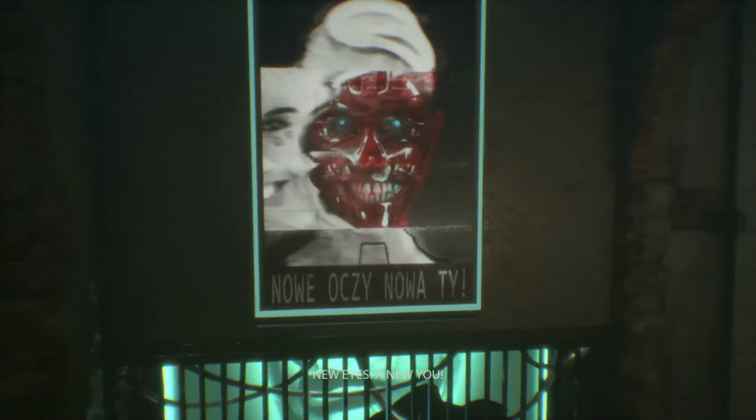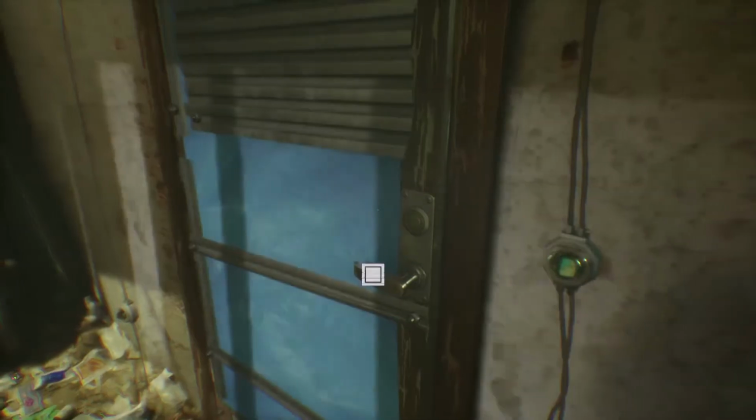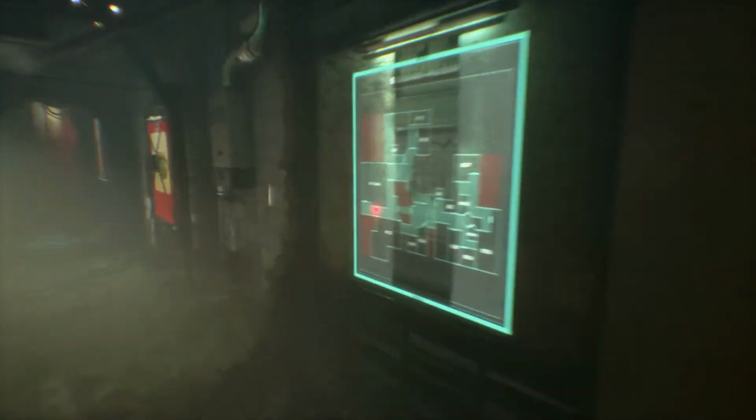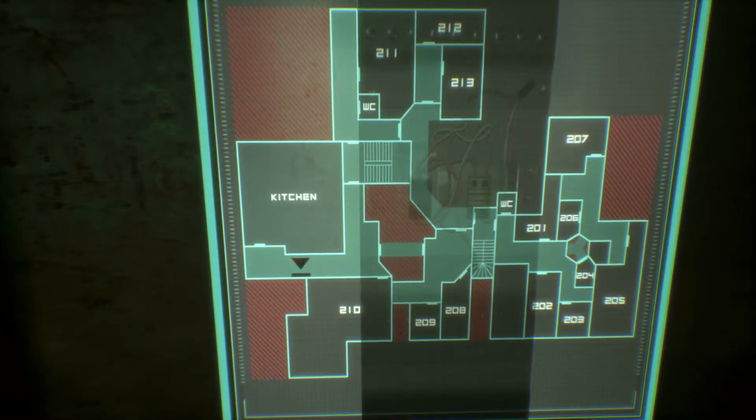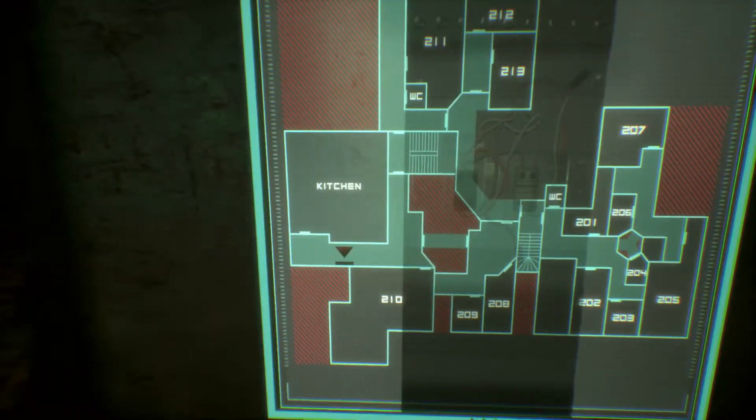New eyes, and you, oh my god. So 210. Okay, we can't do anything there, I guess. Here's the kitchen. Question is, where's 205, man? On the other side. Okay, we came in there. So let's just go through that door and maybe we get to 205.